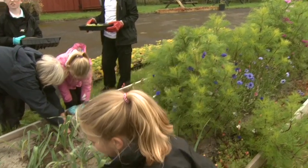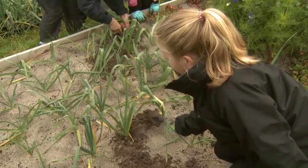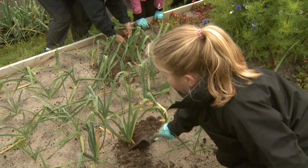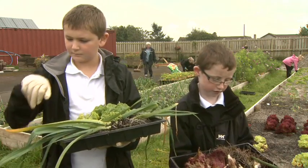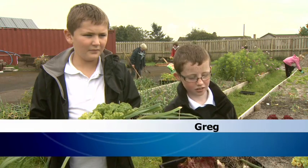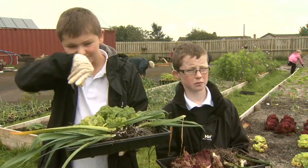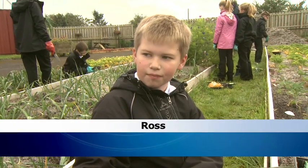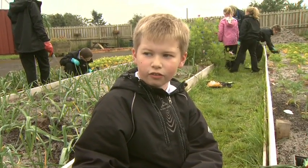Right, well, I'm harvesting the leek just now, so once we get it out, then we're going to put them in that tray. We've got this with the veg behind us and we're using some of the things to make soup. You only take as much as you need because if you take all of it, it'll just go to waste.